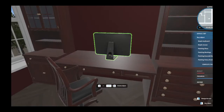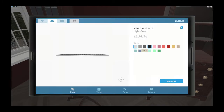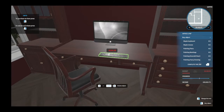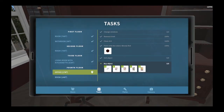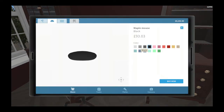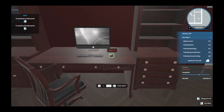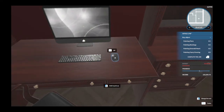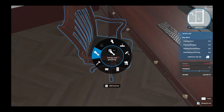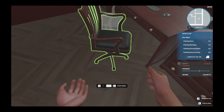So I cut my budget, will run out soon. It's not my fucking budget, it's his. He should have given me more bloody money. Sweet. Keyboard as well. Straight up his normal keyboard here, like that, and then we need a maple mouse, I should say, because it sounds a little bit too much like an actual company. You can see here that you can turn all the lights on everything. Let me, nope, don't want to do that. Move the chair around a little bit.